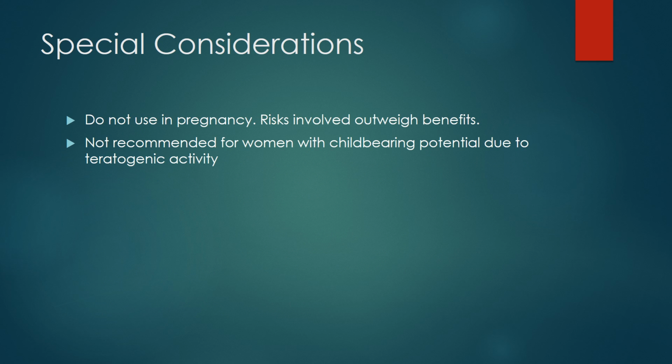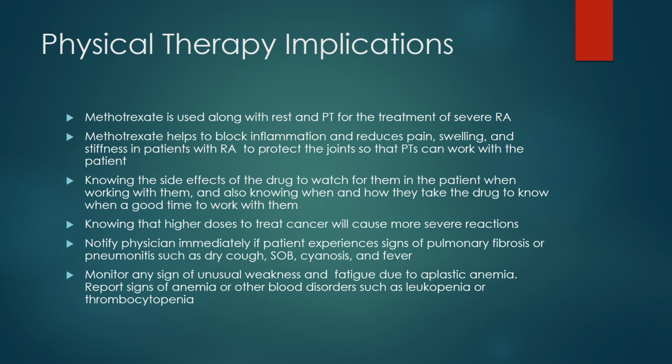Some special considerations that you always want to remember while using this drug. Again, do not use during pregnancy, as those teratogenic factors can cause some problems. The risks outweigh the benefits. And it's not recommended for women with childbearing potential because of that activity.